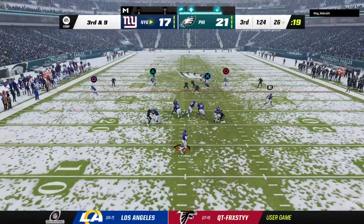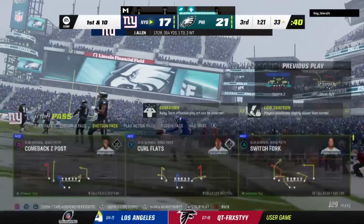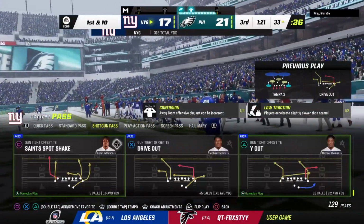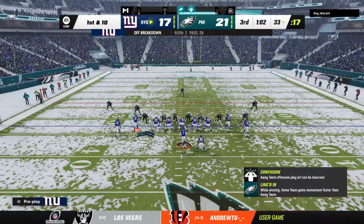Throwing is Allen on 3rd. Oh, going for Jefferson downfield. And that's caught inside the 35. And he steps out of bounds, but not before he gets inside the 35. It's a big play for the Giants on 3rd down. 41 yards.